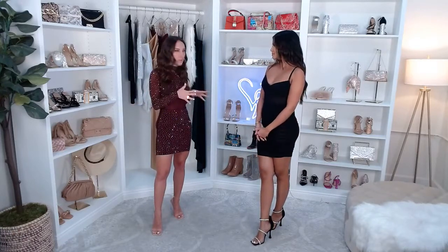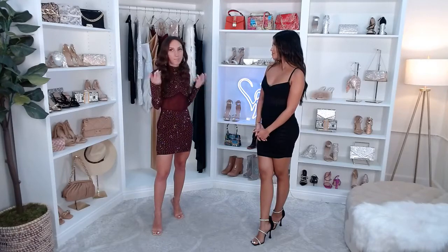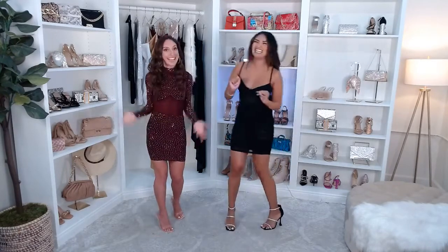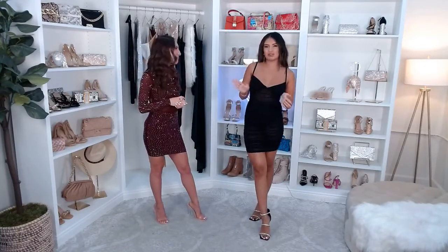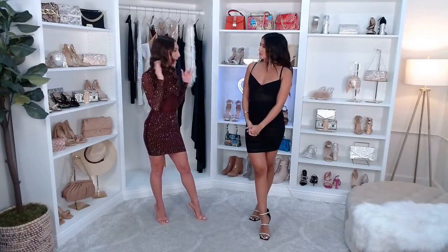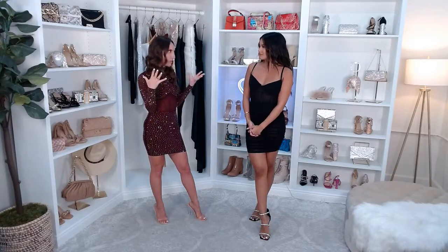And this is such a pretty dress, not only for homecoming, but club night, birthday night, dinner, whatever you want, really. Yes. This is a great dress. And now, how would you style it? Would you do a jacket over it, or how would you do it on homecoming night?